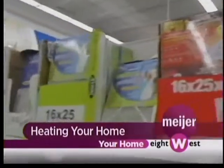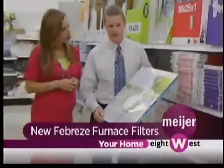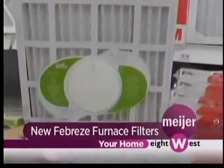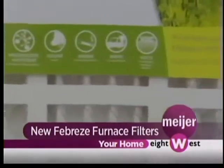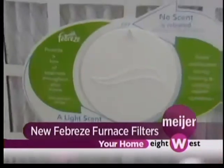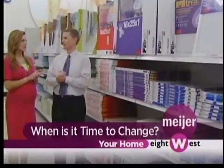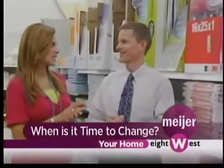One of the most important things you can do is update and change your furnace filters. We offer a variety of products here at Meijer, including a new Febreze furnace filter that's scented with Febreze scent. You can adjust how strong you want it, but you get the clean Febreze fresh scent throughout your house. That sounds really nice. It is. It works well. Okay, so I've always wondered how often you're supposed to do it.